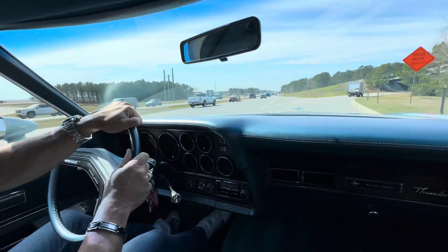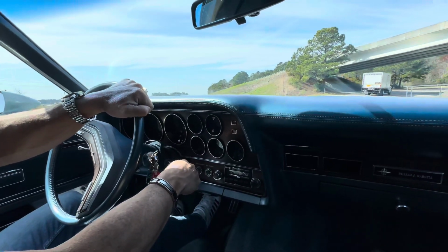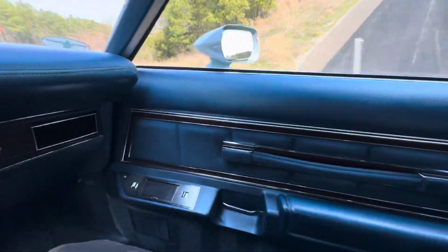So we're gonna get it warmed up a little bit. It's almost up to operating temperature now. And we're gonna do a wide open throttle pull so you can see that it doesn't hesitate or skip or miss. Headliner is all good.